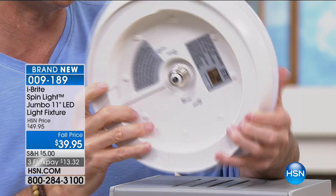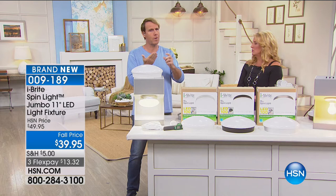What other places can you think of where you'd find just that raw bulb sitting there? I would say first and foremost in the garage. And then the other part in the garage is if you're moving things around like ladders, you might hit that light bulb and shatter it.